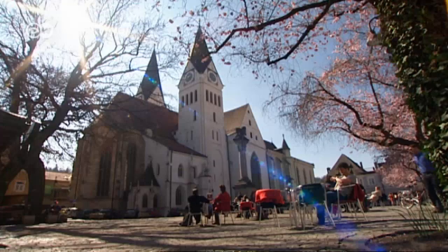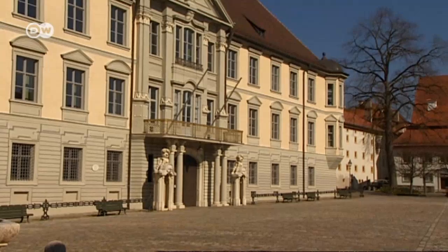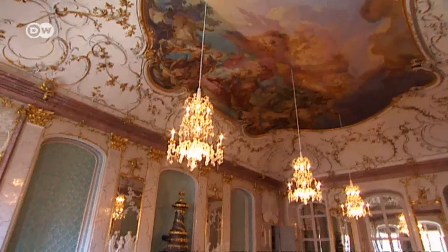The cathedral in Eichstätt has been an episcopal see for over 1,000 years. The bishops commissioned magnificent architecture, such as the Baroque residence with its famous Hall of Mirrors.